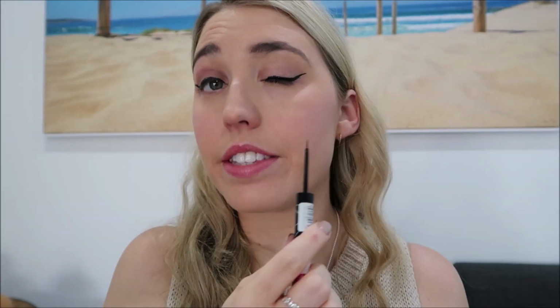So there's that eye compared to the eye where I went really bold and just all out. This eye is actually quite neat. The flick is quite neat. All I had to do was fill in the rest of my eyeliner on my actual eye and then just draw a straight line connecting the flick to the line, and we're done. It needs a little bit of tidying up, but I'd be almost ready to go out with that. That is a really good flick.